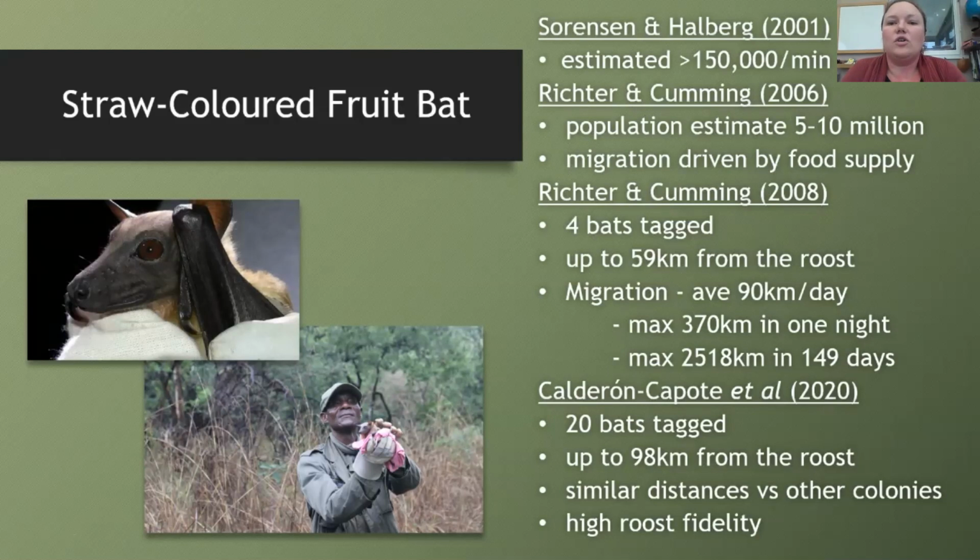And so just on the right hand side, you'll see the first couple of studies are looking at population estimates and deducing that the migration is probably driven by the large seasonal food supply. Then during the early 2000s, a couple of researchers looked at tagging the bats. Now, obviously, this is a really small sample size for bats, but what they did find out was that they traveled relatively large distances during the migration time, but even when they were at the roost, they did travel quite far to forage for food.